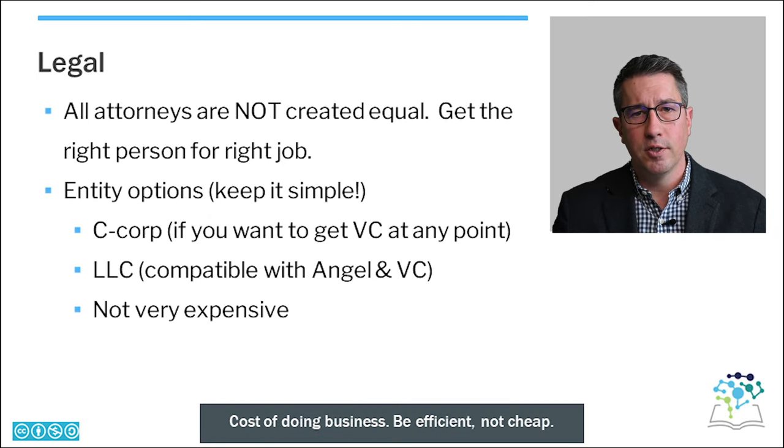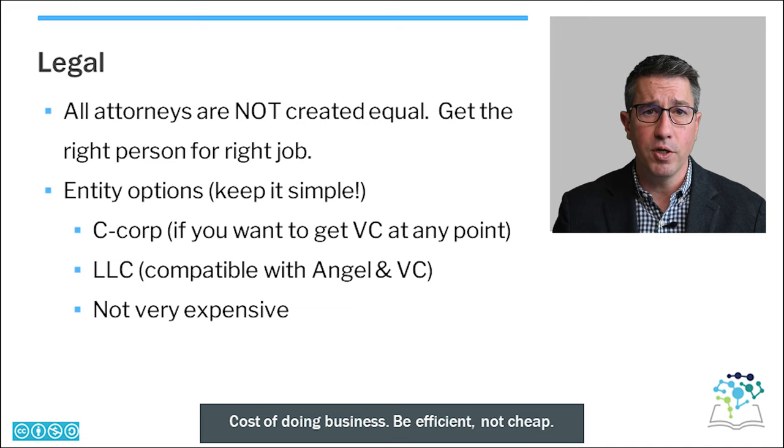Every step in the entrepreneur's journey interfaces with lawyers in some way. They can cost a lot of money, so the key is to be efficient but not cheap. It will cost you far more to clean up a mess than to prevent it. And before you hire any old attorney, know they are not all the same.